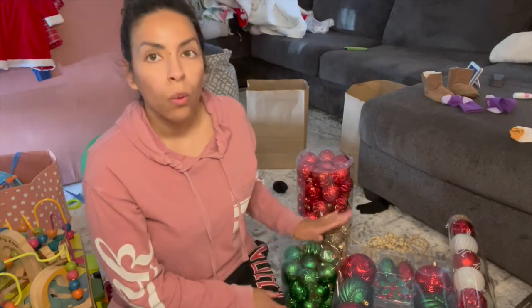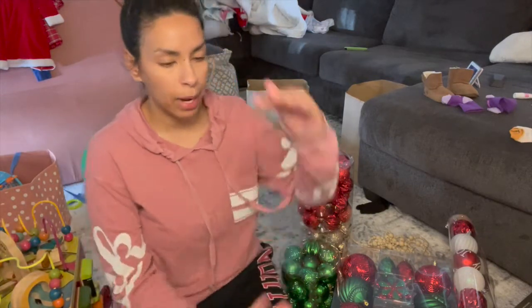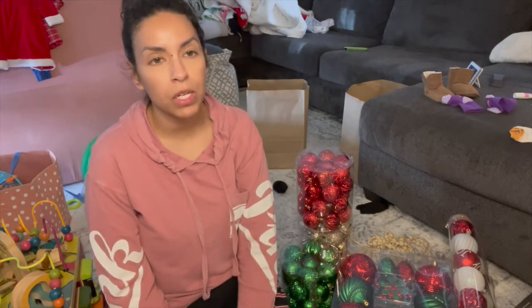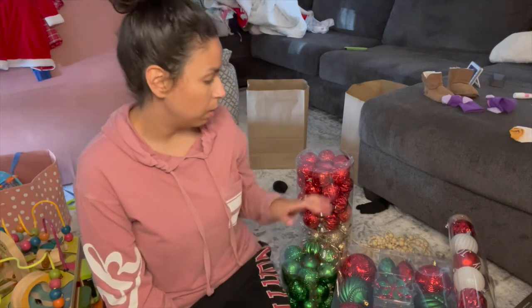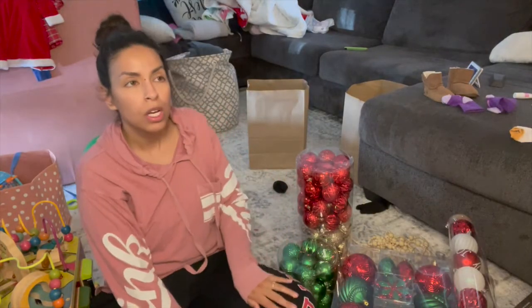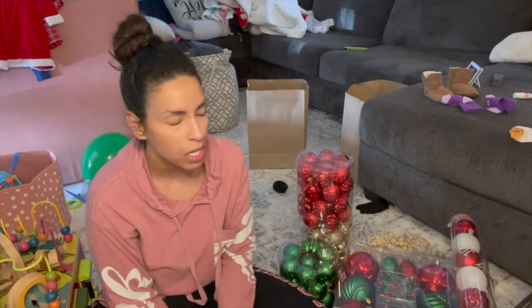Every year that I go, I almost always get my ornaments at Walmart because they're so inexpensive. And I buy the big tub of 60. I don't know if it's because they were still putting ornaments out, or the Christmas stuff wasn't all completely out, but they did not have the big tub of red, gold, and green. That was really annoying because I usually purchase one or two of those. I think they're 20 bucks. They're like $17, $18. So it ends up being pretty cost effective for me.